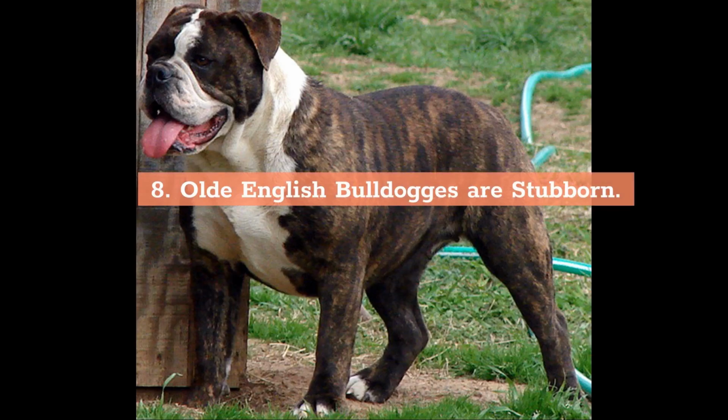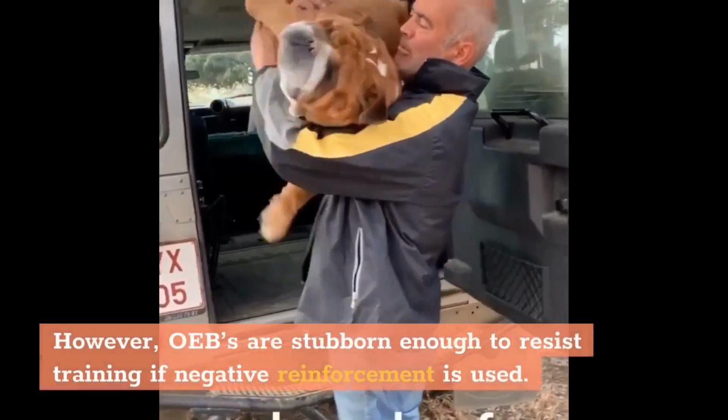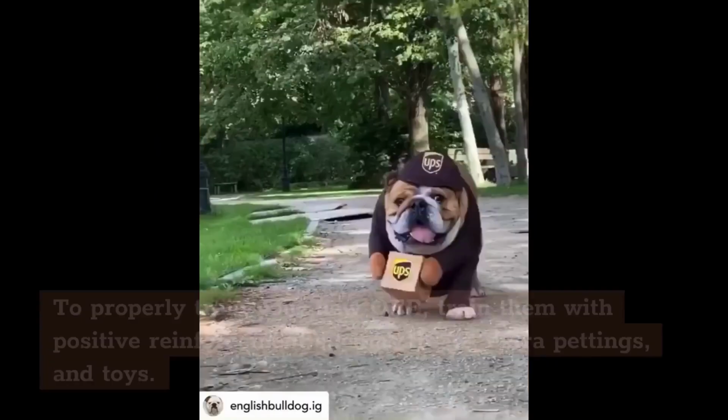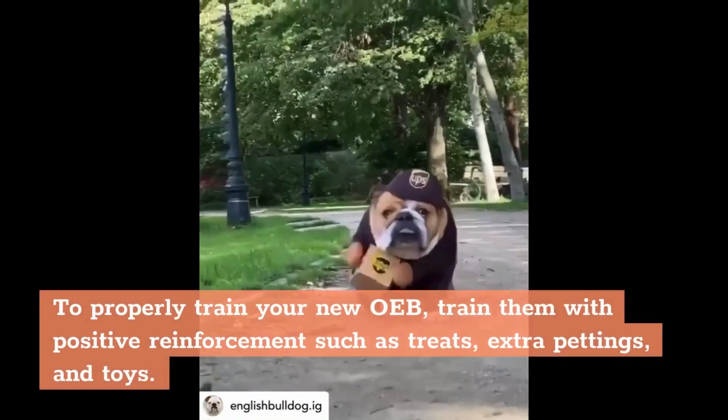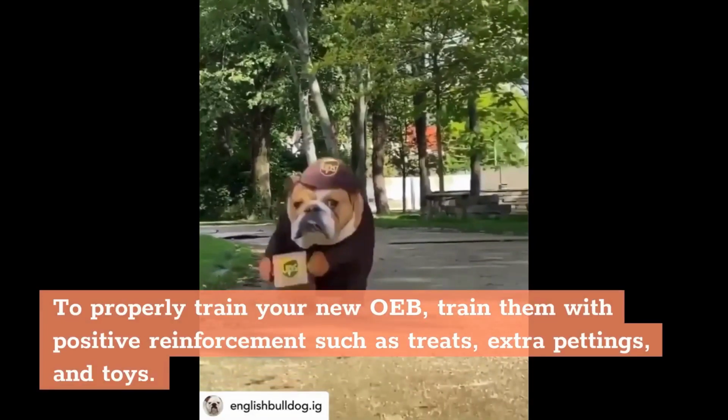8. Old English Bulldogges are stubborn. For a new puppy owner, training that puppy is incredibly important. However, Ebes are stubborn enough to resist training if negative reinforcement is used. To properly train your new Ebe, train them with positive reinforcement such as treats, extra pettings, and toys.